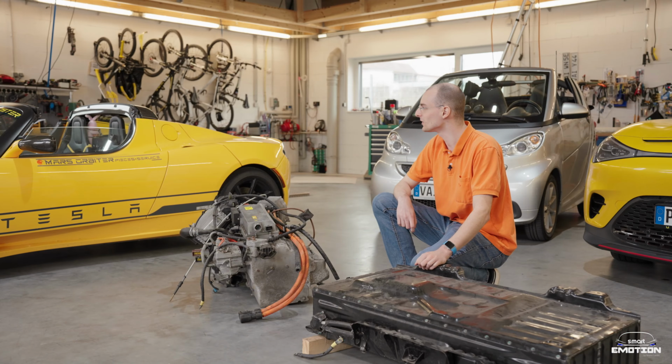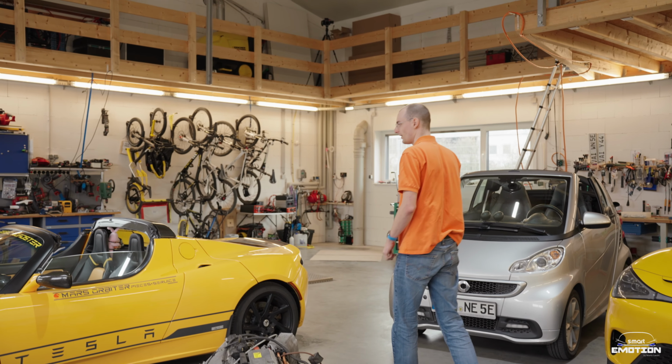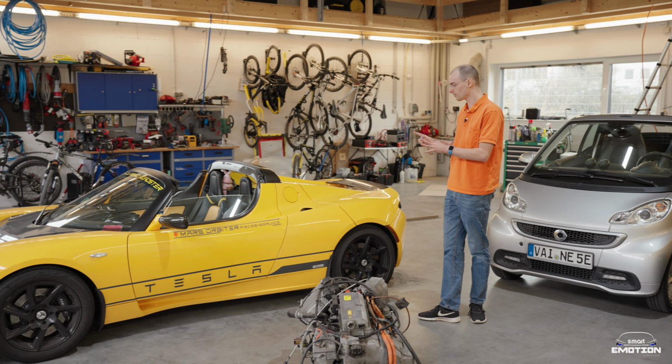Tesla is here because we have to think back in time, back when all this was relevant, back in 2007 or 8 or something like that. Tesla was building the Roadster, their first production car, but they were about to run out of money, but they had technical know-how. On the other hand, there was Mercedes.